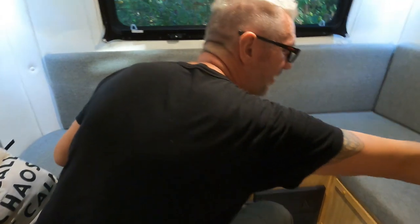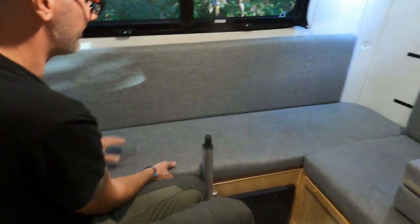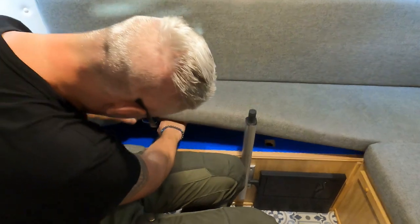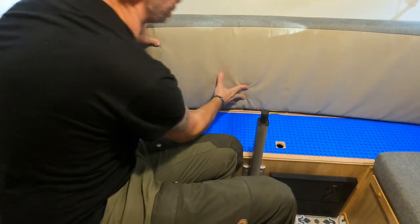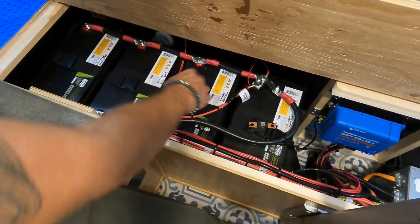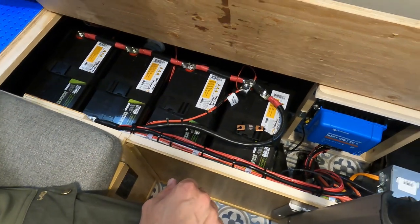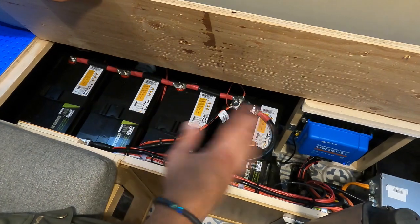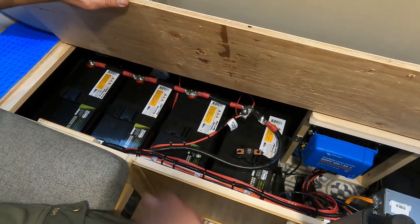We never take those off, so they come away. Let's see, I might be able to just leave that there. Yeah, that one is heavy. Lift this up. 400 amp hours of battery power. The two vented boxes were here before I removed them, so we have more space. So this is our battery bank.